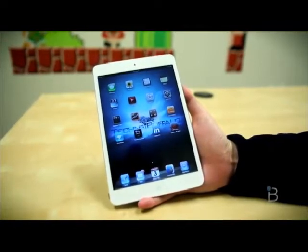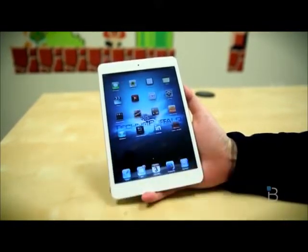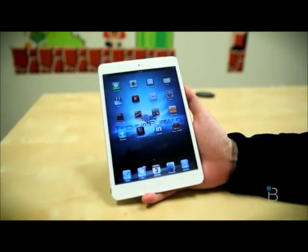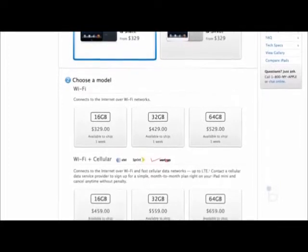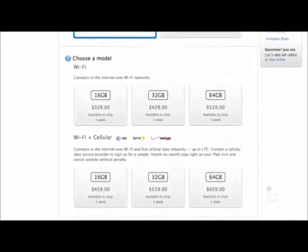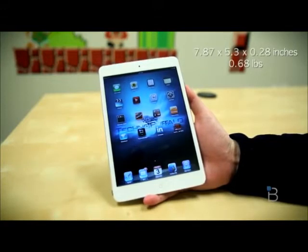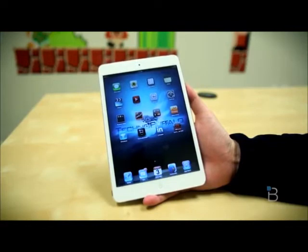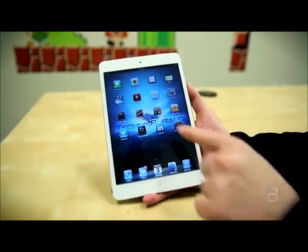Alright, so here is the iPad mini. Before we get to the full-on review, let me remind you what this guy's got from the spec department. Pricing is going to range from $329 all the way up to $659, depending on whether or not you want cellular and how many gigabytes of storage. Dimensions, it is 7.87 inches by 5.3 inches by 0.28 and weighs a very thin 0.68 pounds. The screen, which we're going to talk about quite a bit, is a 7.9-inch affair.